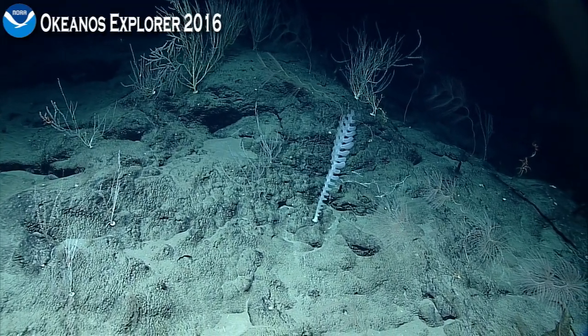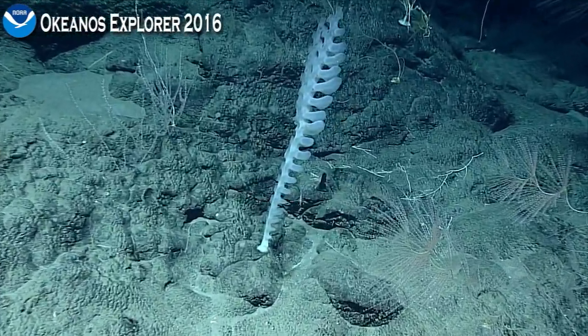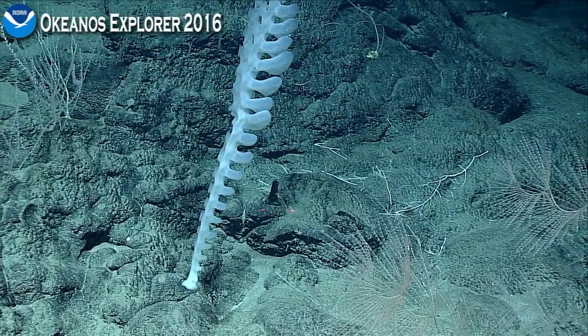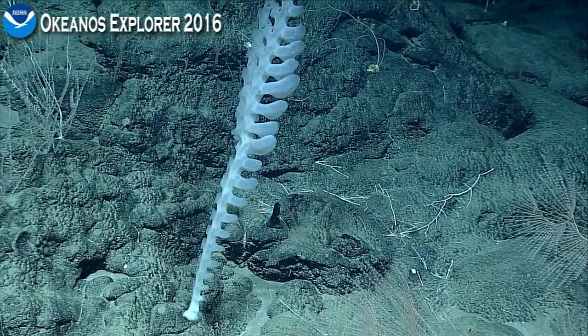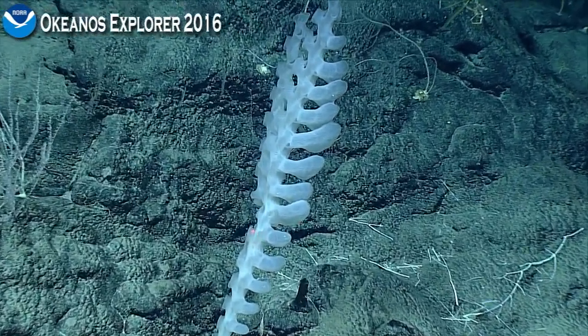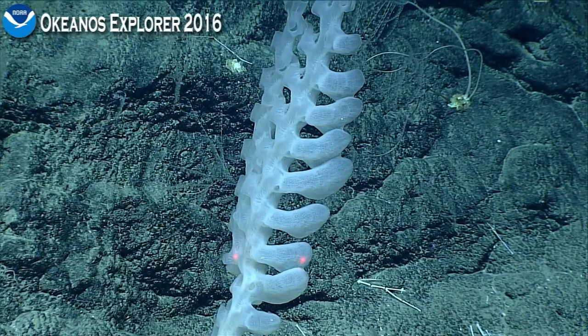Sure, coming in. Great, thank you, Chris. Just the sponge morphologies you get down here and in the Hawaiian Islands on these seamounts are absolutely incredible. Okay, you can go a little closer. Coming in. Holding. After you get your 10 seconds, I'll move on.